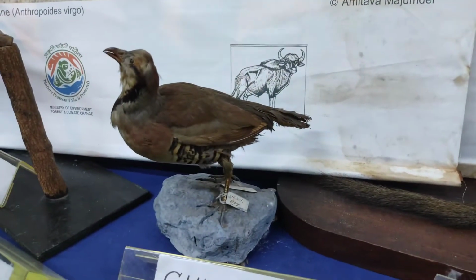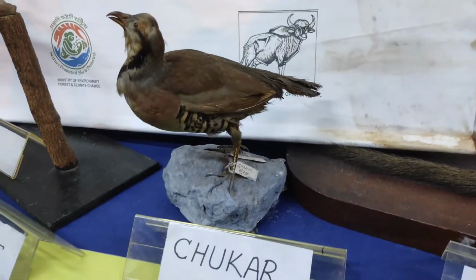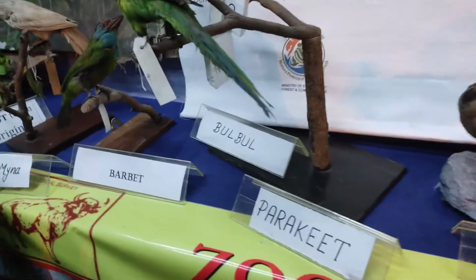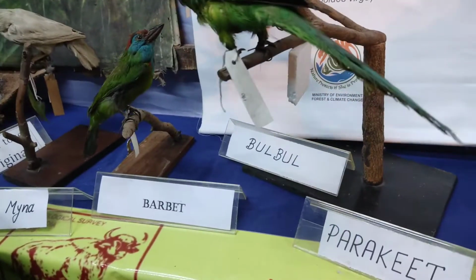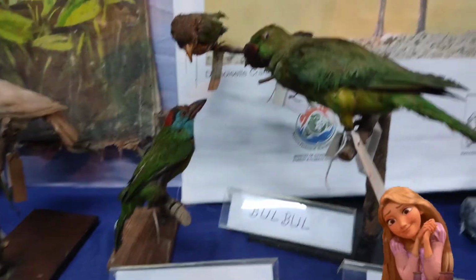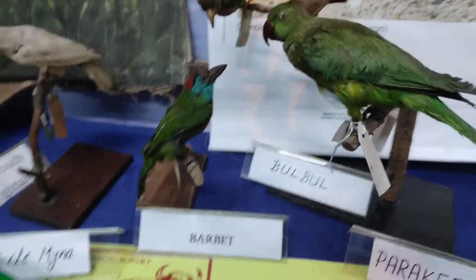This is one of the best things I have ever seen. All animals and birds etc. placed here are original, as you can see the label. I think they preserved these things by adding some chemicals after their death.